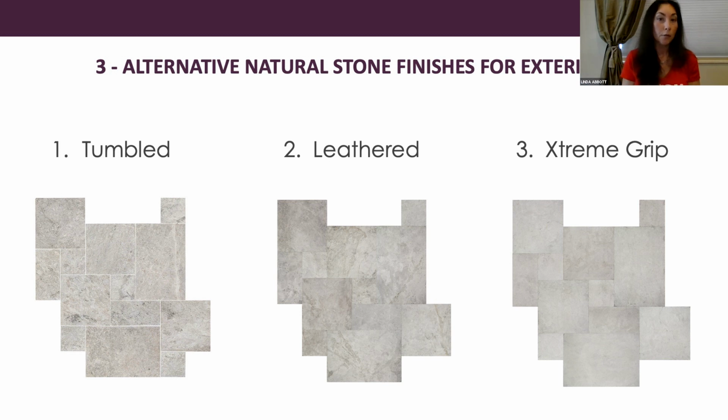Alternative natural stone finishes for exteriors are tumbled, leathered, and extreme grip. Those three work the best in exterior wet applications. So I wanted to share that with you. When it comes to the extreme grip, that has a fantastic grip to it. Everything passes the slip coefficient of friction testing, which is super important as well.